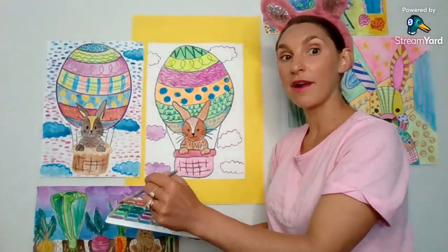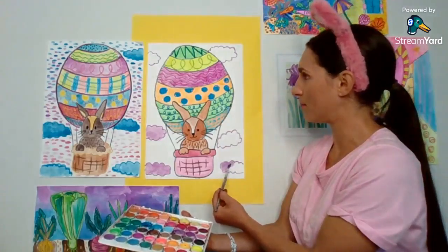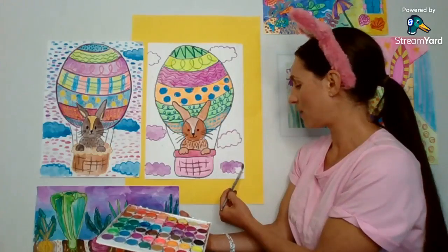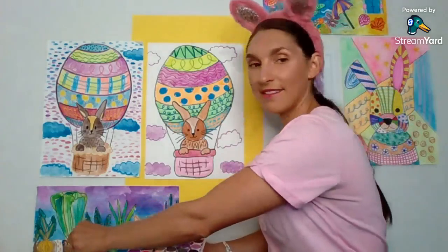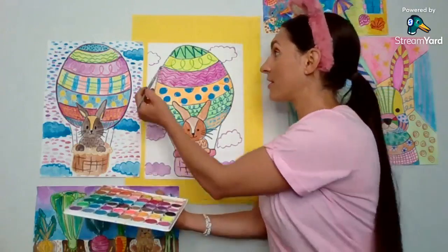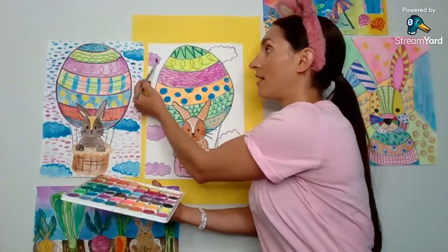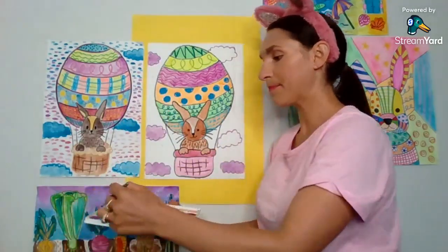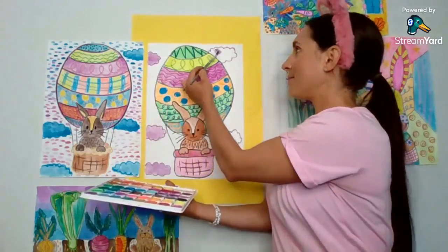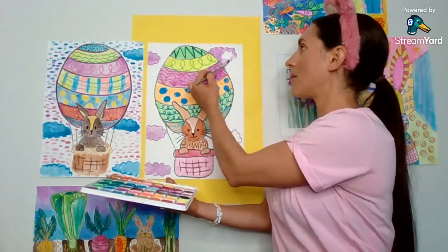We're going to choose a few colors for our brush strokes in the background. And you can see on the little artwork example, I did blue, purple, and pink brush strokes. So I think it was like the colors at dusk in the sky, purples and pinks and the blue sky. So you could definitely go for those colors. You could just do light blue and dark blue brush strokes in the sky. I think today I'm going to do pink, orange, and yellow. So it's like a sunrise. Maybe this little bunny has got up early and has hopped in his balloon for a sunrise ride.